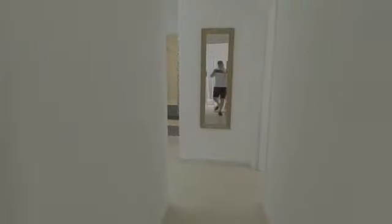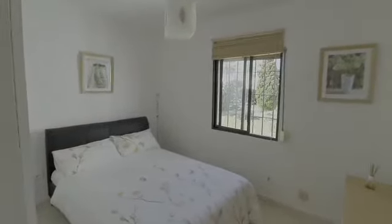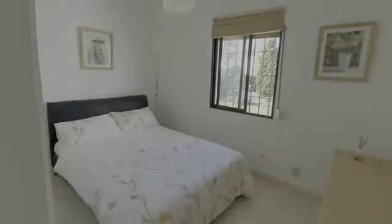The fourth bedroom is ensuite, again with a bath, shower, toilet, sink, and bidet. And this room has garden views and a lot of fitted wardrobe space. This could be used as the master suite, as it's ensuite, or the third bedroom with the views to both sides would be another good option for the master bedroom.